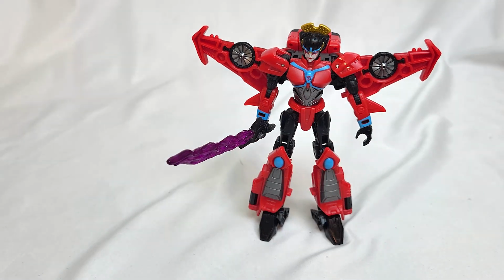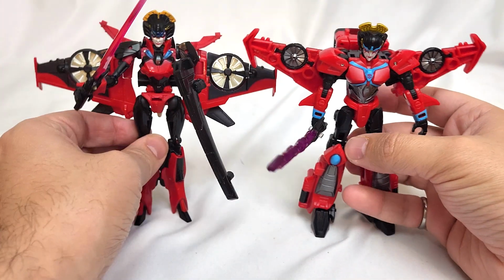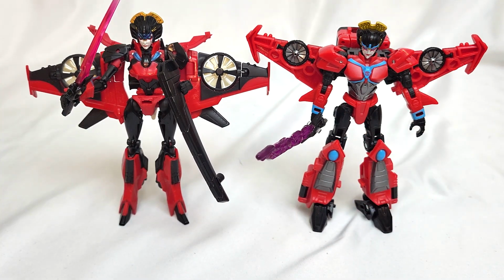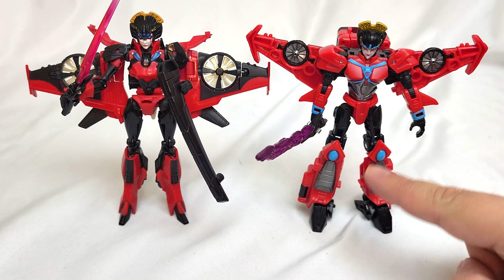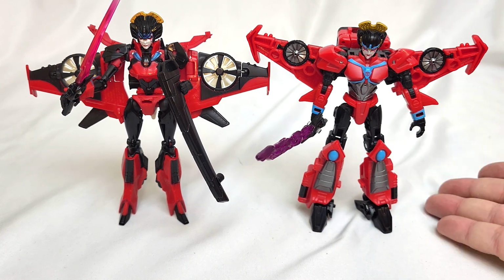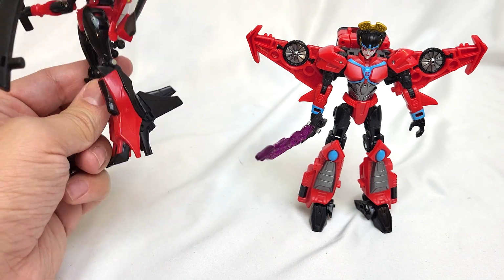Let's look at her next to some other Windblades. So, comparing her, we have the Thrilling 30 Windblade. And here, I think we can see most clearly just the improvements in design. The Cyberverse design lends itself to improvements. The fact that a Cyberverse aesthetic has big shins and feet helps make this so much more stable than this. Her and her dainty little high heels is tough.